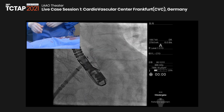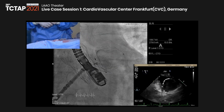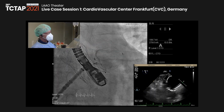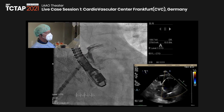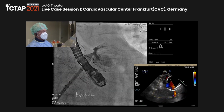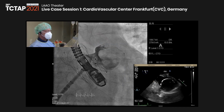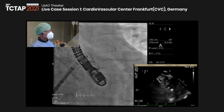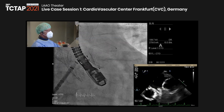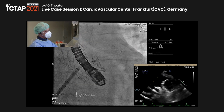It looks stable. So we will need, we see at least two leaks. One is the inferior leak, which is seen on TEE, and the other one is at the roof of the appendage. Yes. Yeah, which I think both of them will be not too difficult to close later on. So I tend to leave the device as it is for now. But let's look at all different echo views before we make that decision.